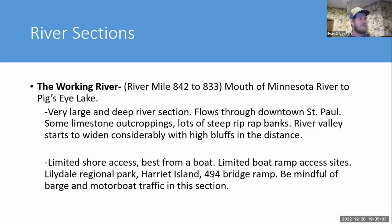Sometimes you got to use full intermediates or sinking lines for it, but you can get in there. No one's fishing it because of that. So if you can get in there, you can get some pretty good fishing.